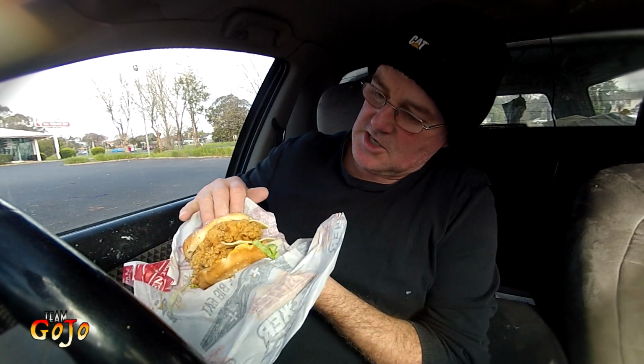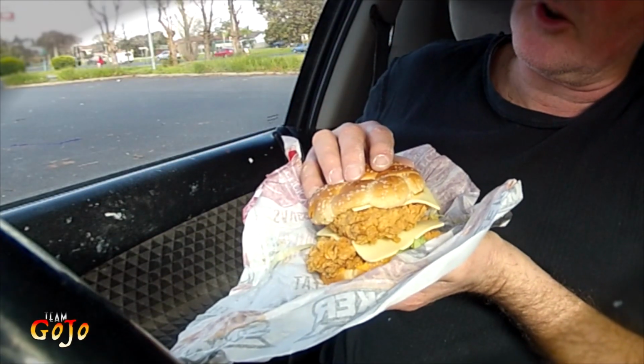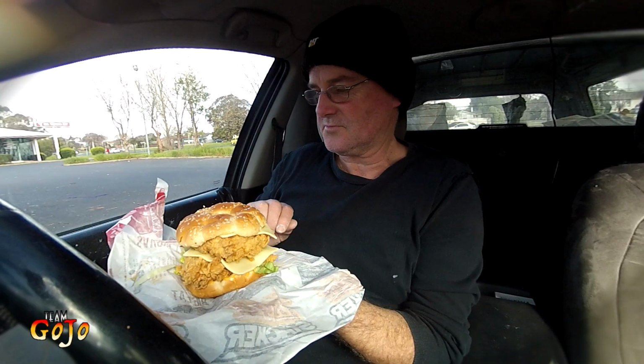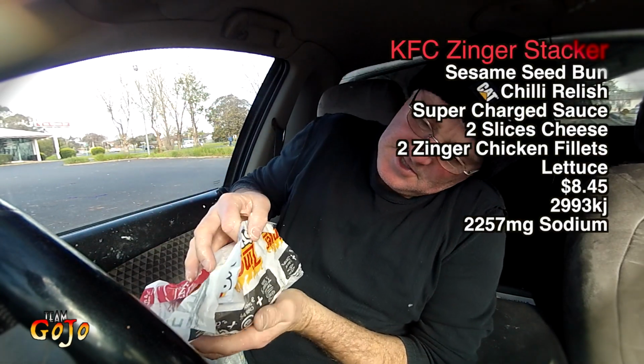So there we go, Zinger stacker. It feels absolutely awesome. I can feel the weight in it, so there's a lot there. Check this out. I think I need to go just a fraction lower there. Look at this. This is humongous. Zinger stacker, I think I'm gonna be a bit sorry after this. This is like a meal in a burger. My goodness, Zinger stacker.